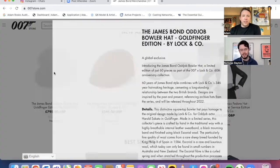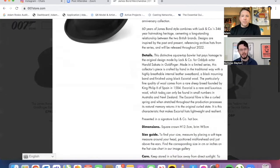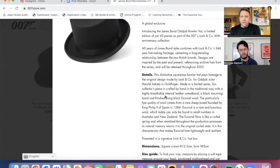I just don't see how this is going to get anyone crazy about the 60th anniversary. Also, we've said it before in the Christmas episode, Bond fans are notoriously hard to shop for. The merch isn't everywhere. The merch isn't widely available. So your friends and relatives are going to go to the 007 website and they're going to see this and they're going to be like, what?